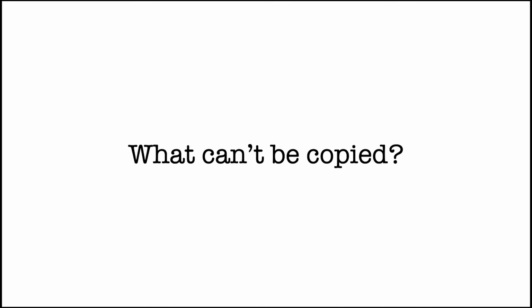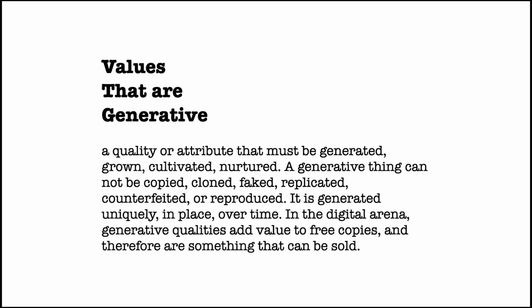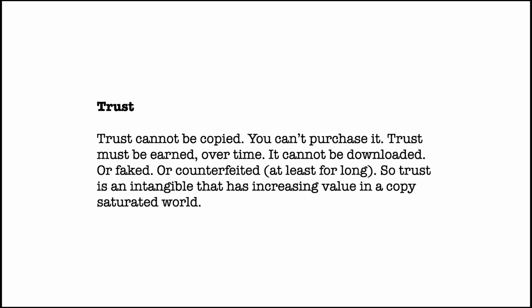So what is it that cannot be copied? Kevin Kelly wrote this great essay a while back called Better Than Free. And he said there are these values that are generative. Those are qualities that must be generated, grown, cultivated, and nurtured. It cannot be copied, cloned, faked, replicated, counterfeited, or reproduced. A good example, as educators all will know, is trust. You cannot copy trust. You cannot buy it. It must be earned. It cannot be downloaded or faked or counterfeited.